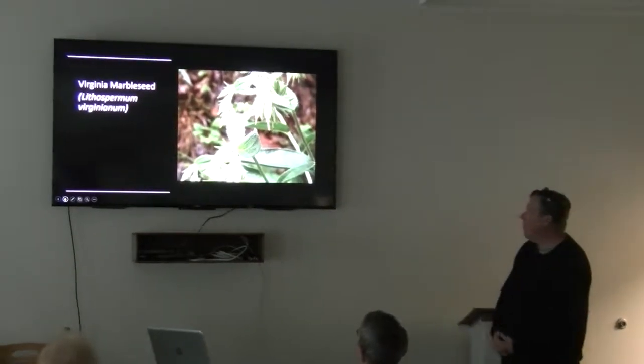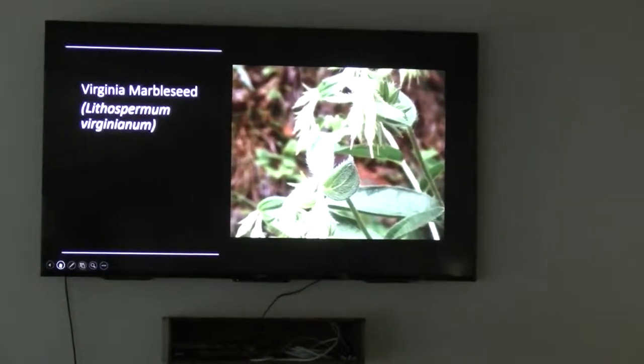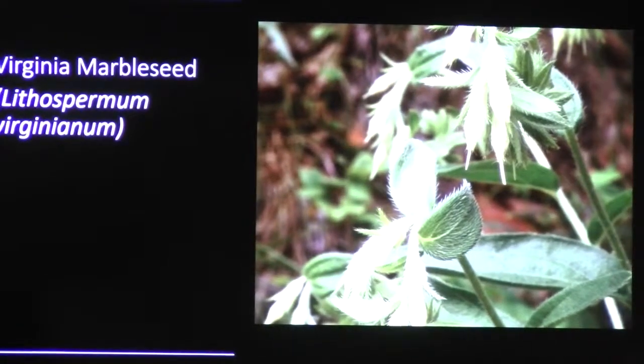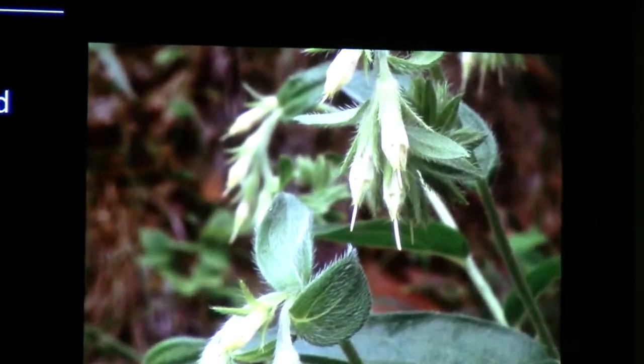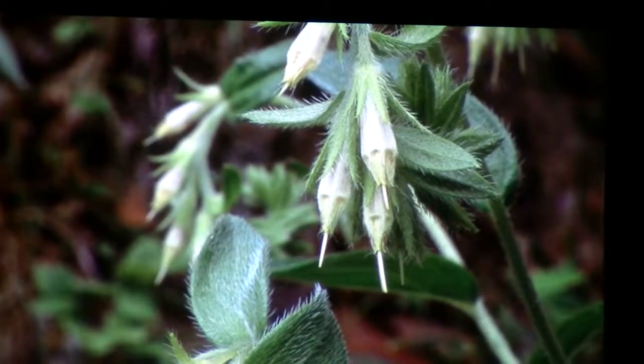Here's a Virginia marble seed. This is a plant that needs fire and basic soil, and wherever I find this, I find like 3 or 5 of them, and that's it. And I don't see them a lot. And again, it's not something that jumps out at you, but it's a very interesting plant whose presence is a clue to the fire history and the ecology of wherever you're at, because this thing really does need fire.